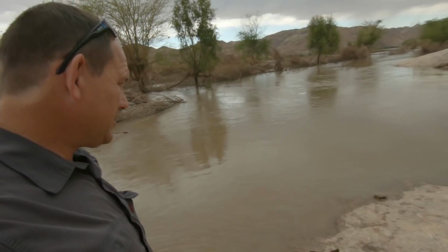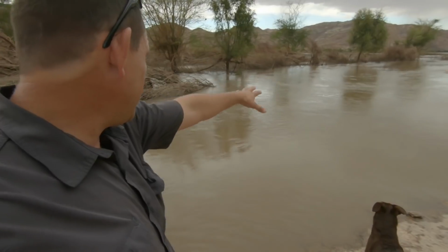That's Milo volunteering to test the water depth for us. This area is solid rock bank.